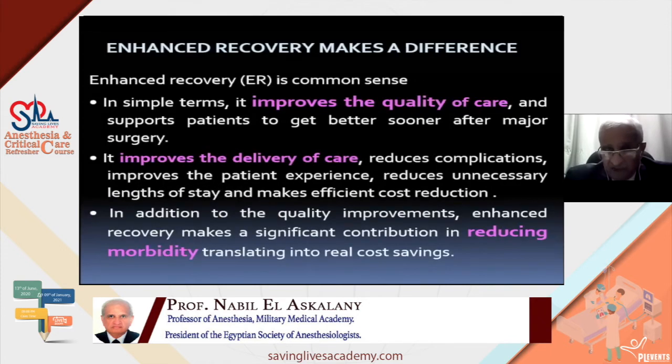Does enhanced recovery make a difference, or what are we going to gain from enhanced recovery? Enhanced recovery is common sense. First of all, it improves the quality of care. It improves the delivery of care. It reduces the morbidity. So in simple terms, it improves the quality of care and supports patients to get better sooner after major surgery. In the meantime, it improves the delivery of care, reduces post-operative complications, improves the patient experience, and reduces unnecessary lengths of stay and makes efficient cost reduction.